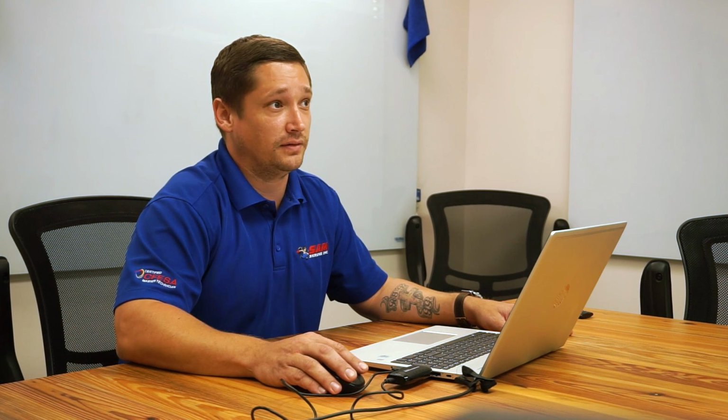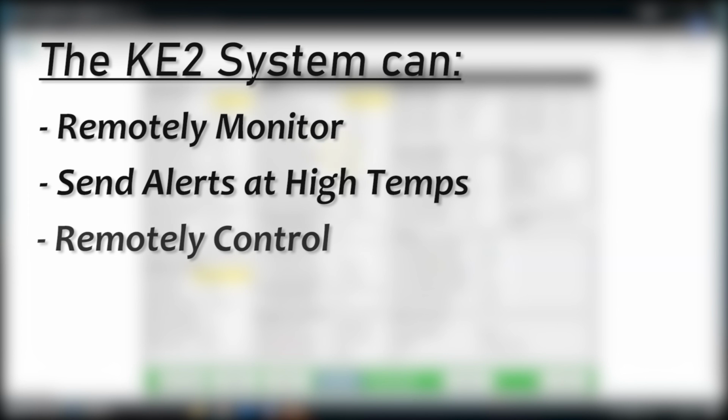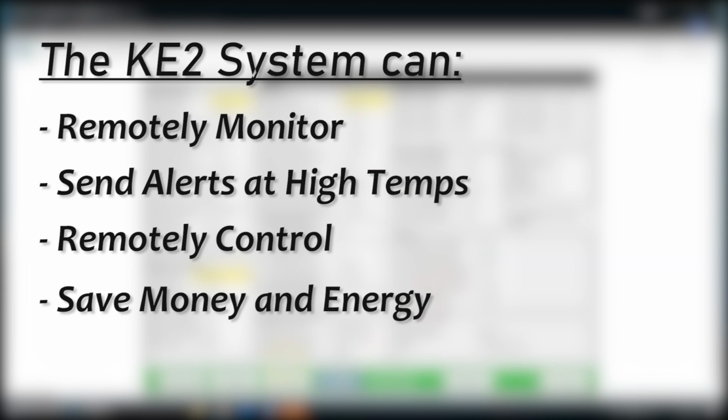We all know you guys keep a lot of money in these boxes, and when those boxes go down, you could potentially lose a lot of money. We could stop that before it happens. So this system will allow us to remotely monitor, give us alerts when the high temp alarm has been reached for X amount of time, whatever it's set at, remotely control the walk-in freezer, and possibly save you money in the long run as far as energy cost, as far as product loss because your temperatures were above what you're allowed to keep them at. All in all, it's a good system.